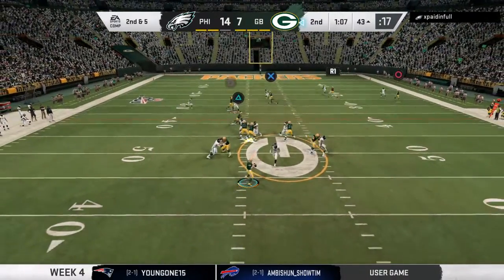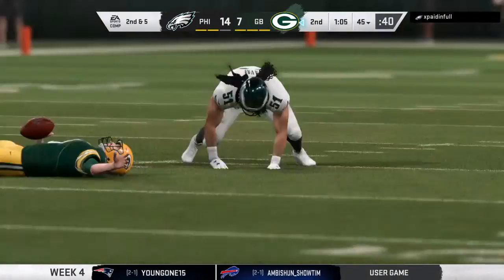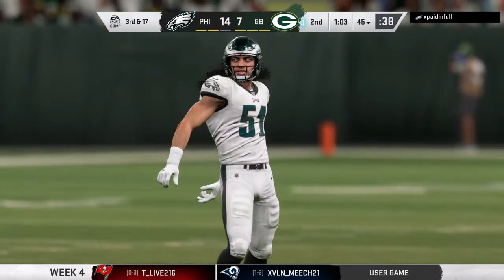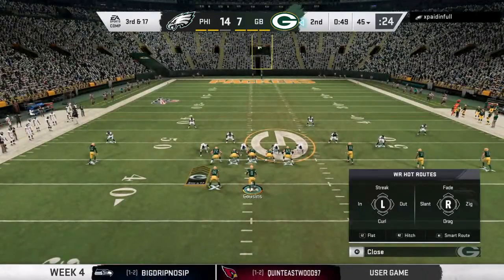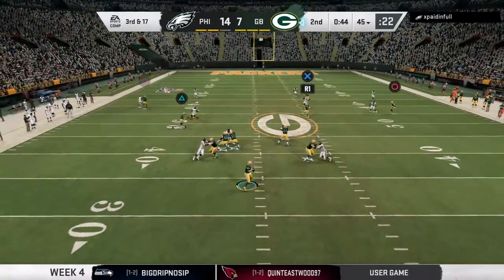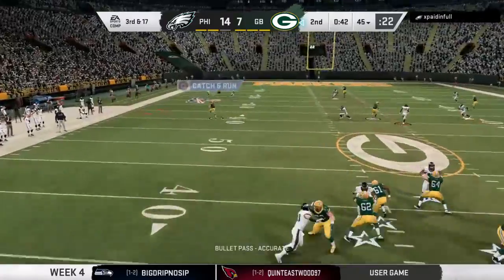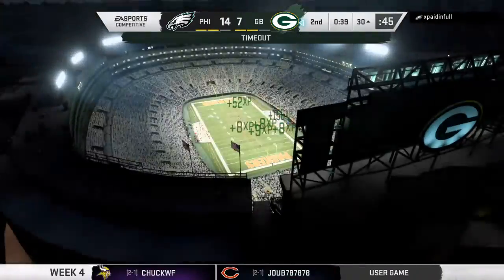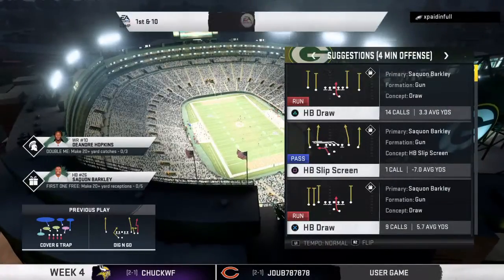Second and 5 now. Cousins. Pressure, and he's going to be taken down. They sack him back right around the 44. Cousins with work to do after the sack as he brings his guys up on a 3rd and long. To throw, Cousins. And that's caught by Smith. And he's got this to the 30 before being taken down.